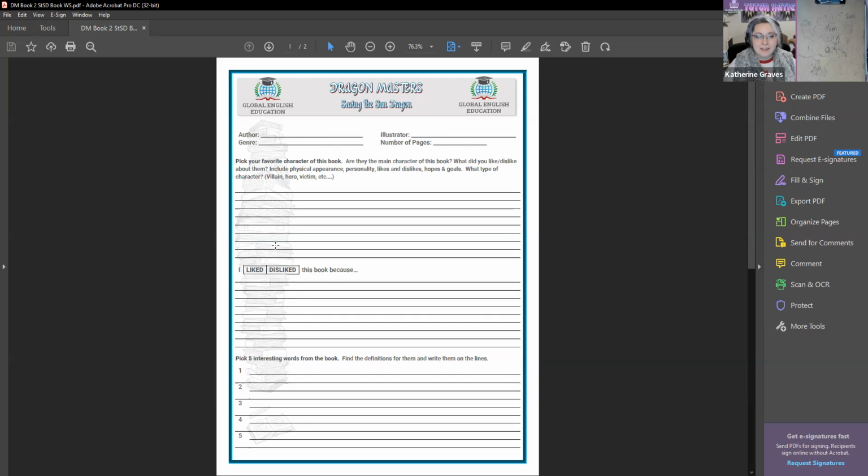And then down here where it says, I disliked this book, because you will pick whether you liked the book or you did not like the book, right? And then you explain why. So you're just going to circle or color in whichever box you pick, right? Then at the bottom here, you will pick 5 cool words that you found from maybe they were words that you didn't understand.